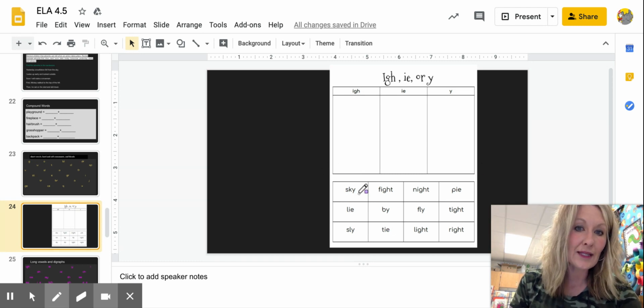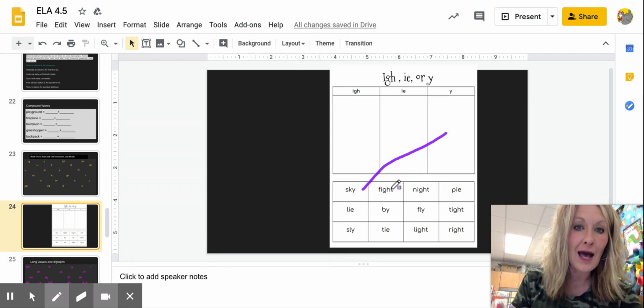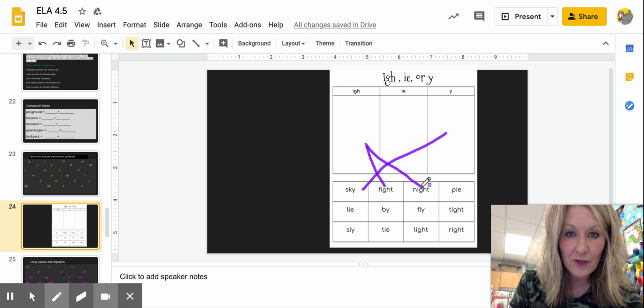I see the Y at the end, so I know that says I. Let's sound it out. Sk. I. Say it fast. Sky. Let's draw a line to the Y, right? There we go. Now I see the IGH in the middle. Not going to scare me. It says I, so I sound it out. F. I. T. That goes up here to the IGH. Oh, I see IGH again. Night. That one goes with the other one over here.